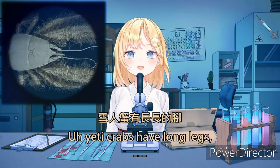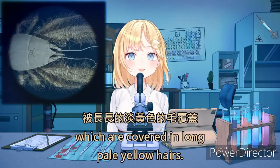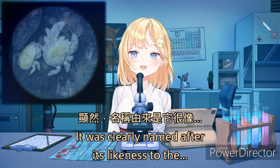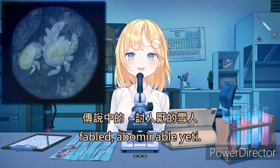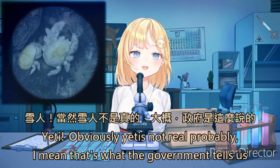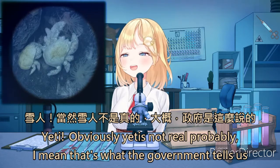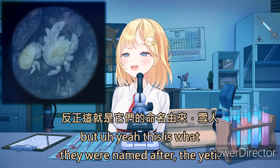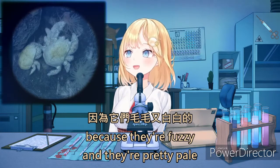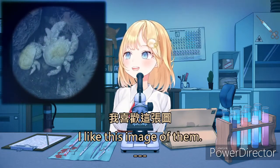Yeti crabs have long legs which are covered in long, pale yellow hairs. It was clearly named after its likeness to the fabled abominable Yeti. Abominable, is that how you say it? A Yeti. Obviously, Yeti's not real. Probably. I mean, that's what the government tells us. But, yeah. This is what they were named after, the Yeti, because they're fuzzy and they're pretty pale and they're kind of cute. I like this image of them.